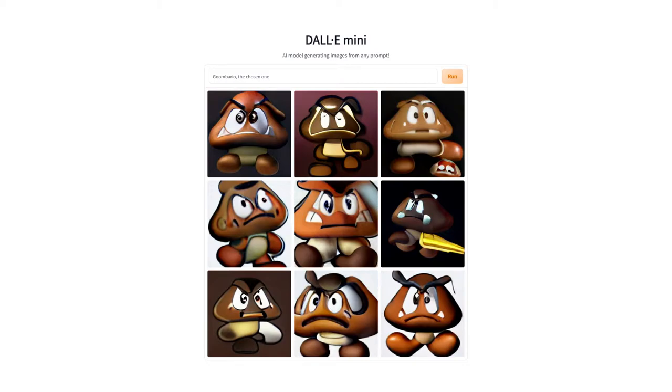I guess the one with the cape and the middle right. Middle left kind of looks like something melted on his head. Yeah, it looks like a weird ass hat. The one at the bottom right looks sad. Yeah, he kind of looks like a Goomba might look in like the Mario RPG manual. Oh yeah, you're right about that. Yeah, not too bad.